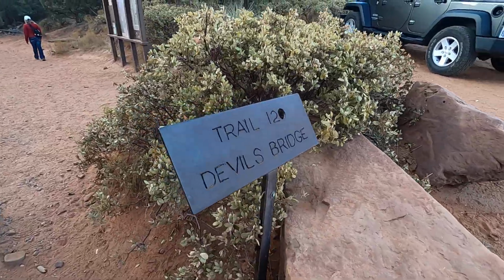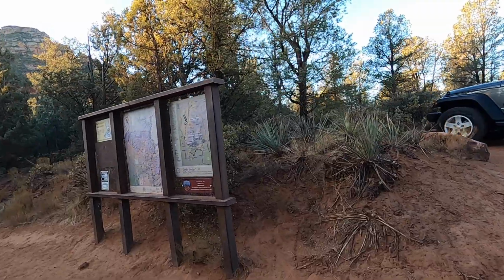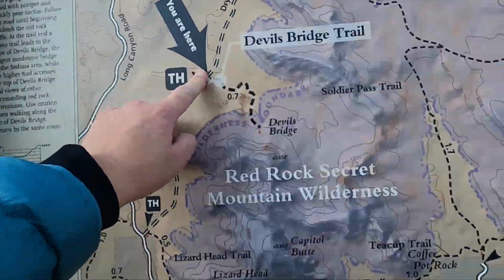We just made it to the start of the official trailhead. Ooh, here we go. Devil's Bridge. We're here.